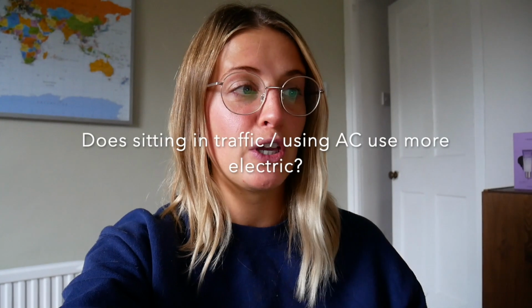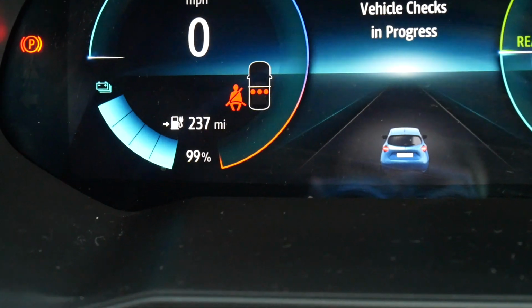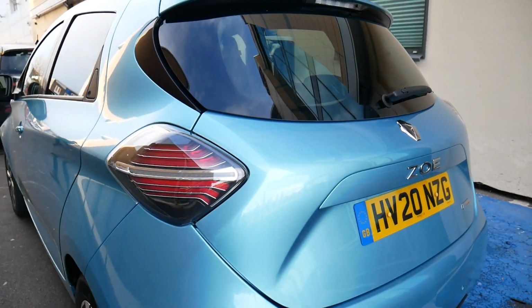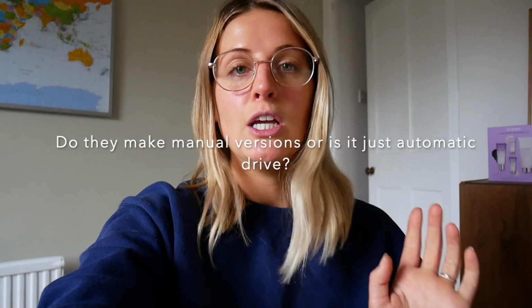Does sitting in traffic use more electric, and also does the AC use more electric? No. Electric vehicles are way more efficient than petrol and diesel cars. Whilst a petrol or diesel car will use fuel while sat in traffic, an electric vehicle won't use much at all. It will use just enough to keep the AC going. Do they make manual versions or is it automatic only? No, all electric vehicles are automatic cars.